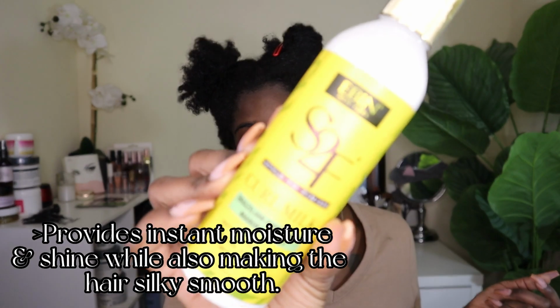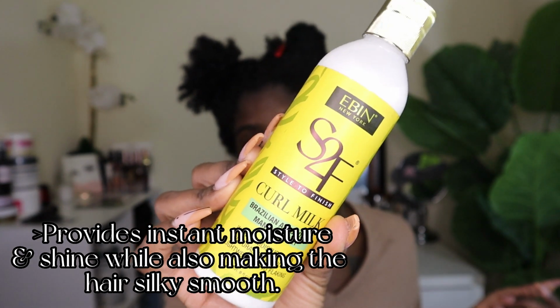So yeah, let's get into these Bantu knots. Okay, you guys, so my hair now is freshly washed. I know it looks crazy, but it's all washed and clean and ready to apply these products and try them out. So the first thing we're gonna do is section out these Bantu knots. I don't want to have them too big. I want to have them medium size. First product I'm gonna apply is the curl milk, which this is what it looks like.